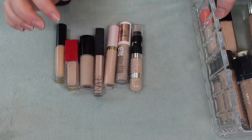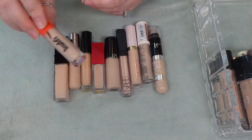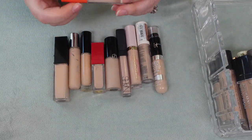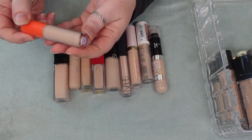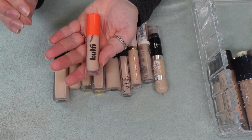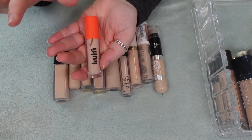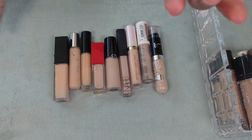I am literally just grabbing random ones from over here. So Kulfi, brand new to me. This is an Ice Berry. It's the Main Match Concealer, I think it's called. Yeah, I love this concealer. Doesn't crease, doesn't settle into fine lines. It's just very hydrating. It's everything that I want in a concealer, medium coverage. Holding on to this one.